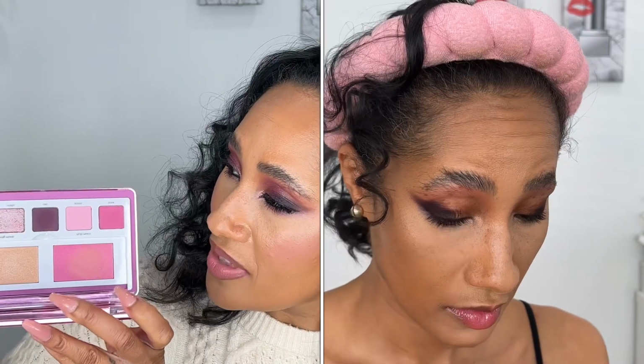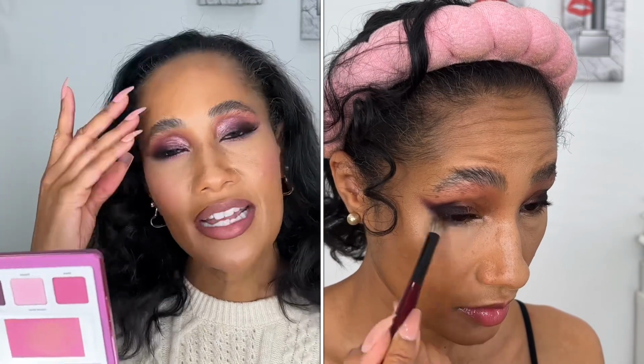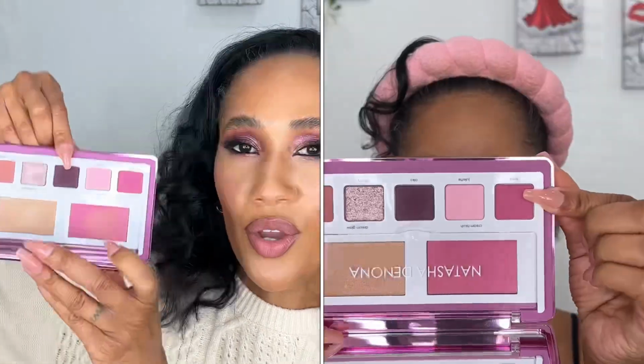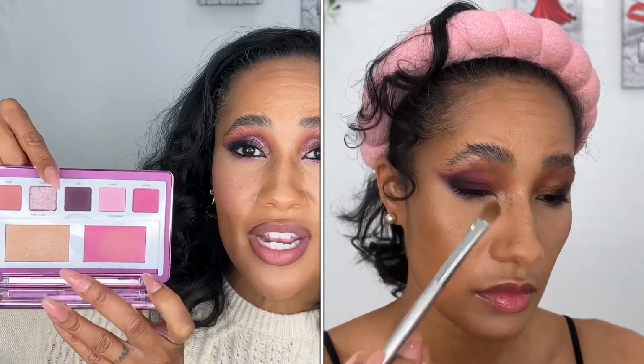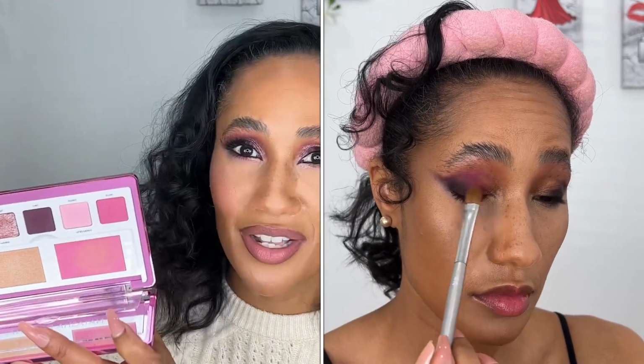So I started off with this first shade here called Giddy. Put that into the transition area of the eye. Then I went in with Echo, and I wanted to smoke out that outer edge. And with this shade, it blended so far. So I would suggest that, especially if you don't want a lot of this shade, just literally tap your brush in and just start to blend, and you will take this shadow as far as you want it to go.